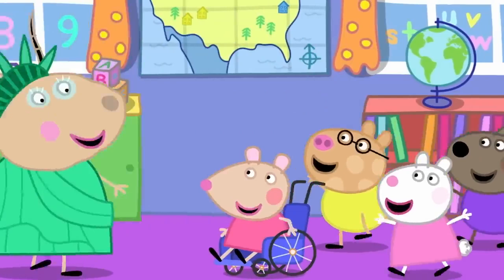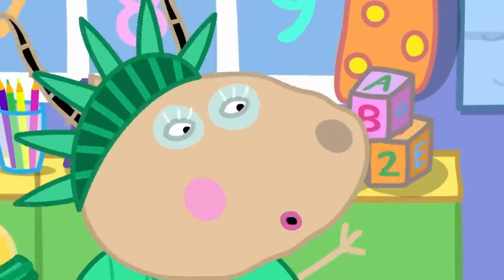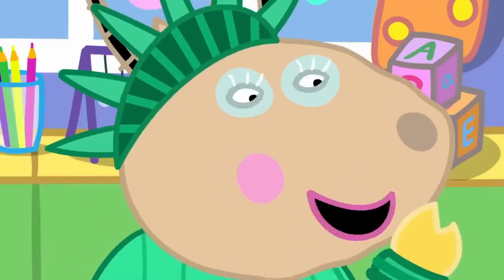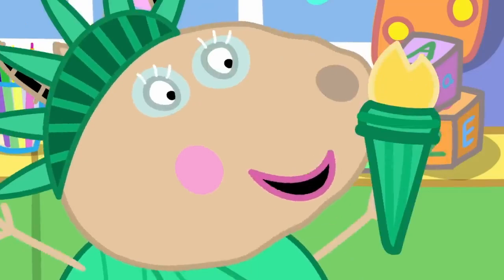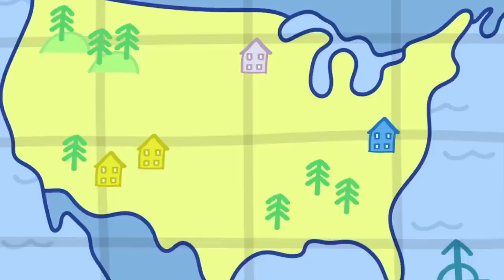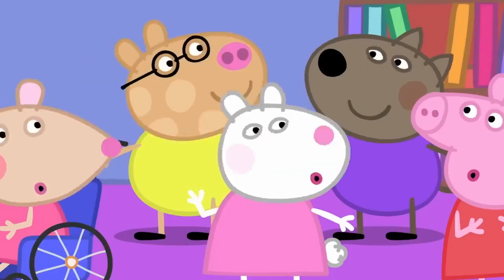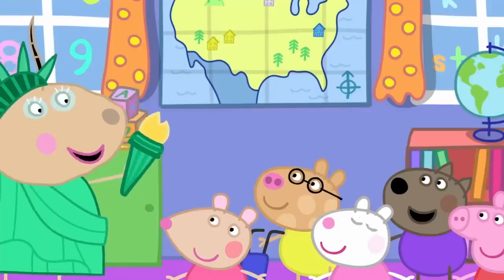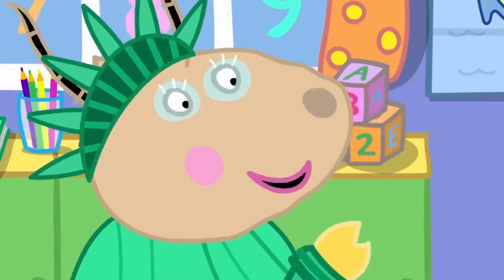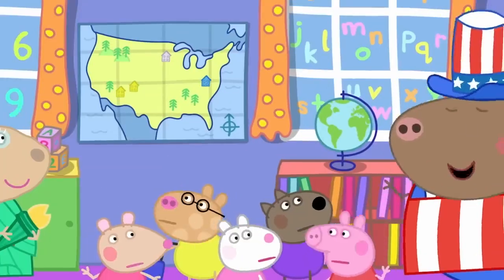Today, Peppa's playgroup is having a very special lesson. Today we're learning about the 4th of July, American Independence Day. What independence? Independence Day is a day when Americans celebrate all the things they love about their country. And we have a very special visitor. Happy Independence Day, everyone!